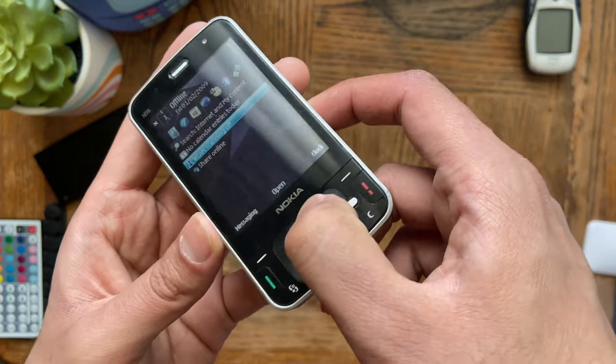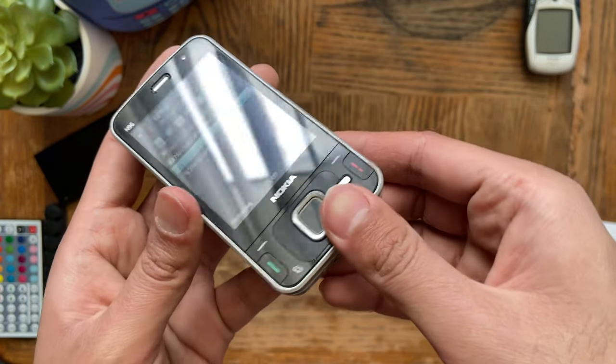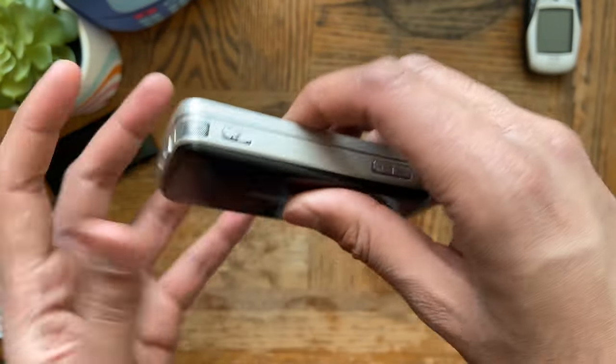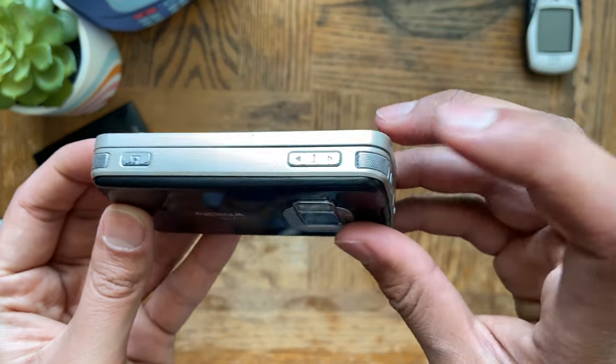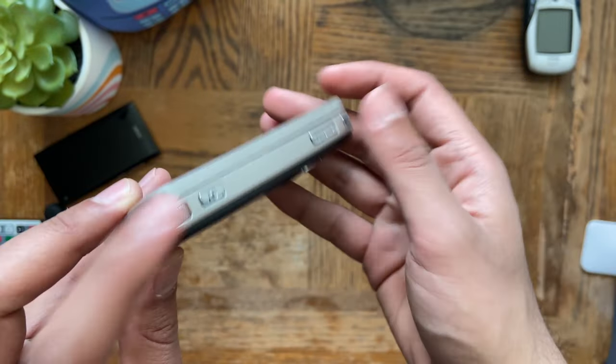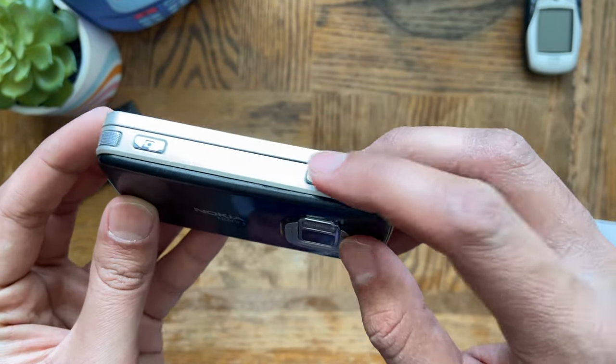The phone can be used almost fully with only these buttons, but then we can slide it out, and then we have these buttons here as well. Moving on to the side of the device, we have a speaker over here, so dual stereo speaker, so two speakers on this side of the device, on the right side of the device. Volume up and down.